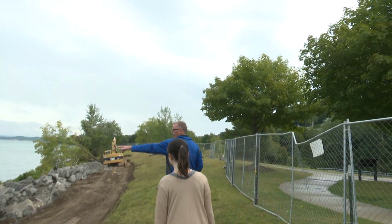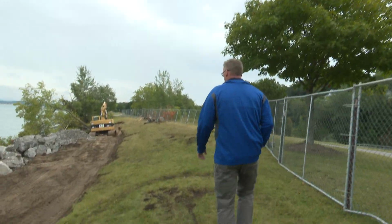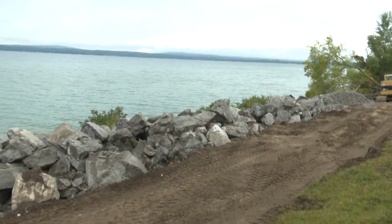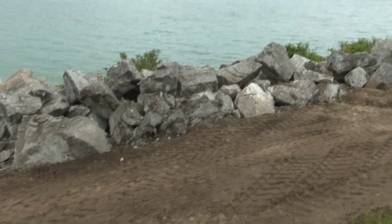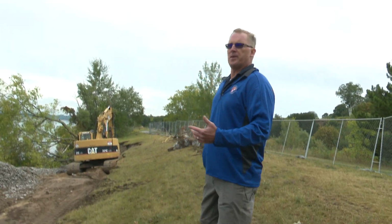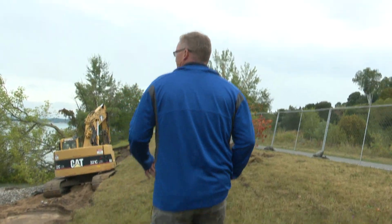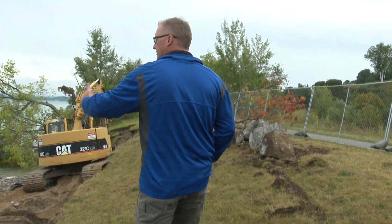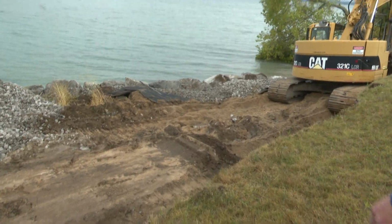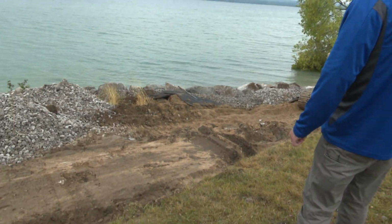Beyond these new rocks here, all this other area was done in the 80s. When it was done, it was basically done up to a point where there were issues with the banks being compromised by the water. So it stopped. It kind of tapers into the bank right about here. And really what you're seeing here is just what Mother Nature kind of threw at us.